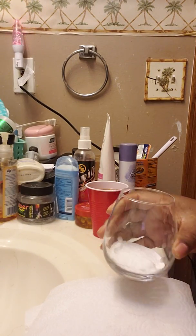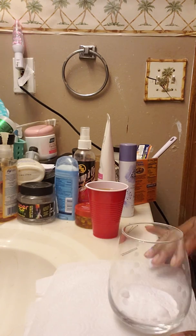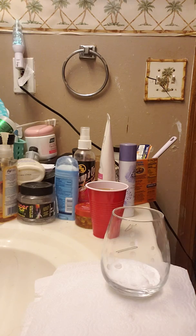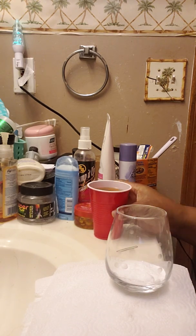Now it said if it fizzes almost like a malt, like a beer, then that's a boy. If it does nothing, then that's a girl. Let's see what it does.